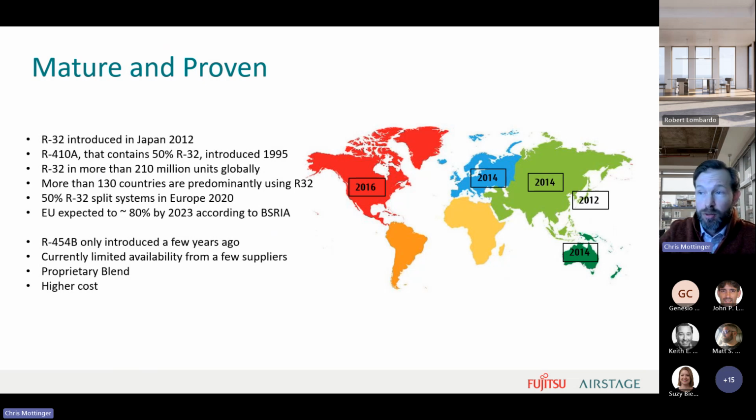R454B was only introduced a few years ago. Again, it currently has limited availability from few and limited suppliers. It is a proprietary blend, where in comparison, R32 has been around for a long time. It has a very wide supply chain to the market.